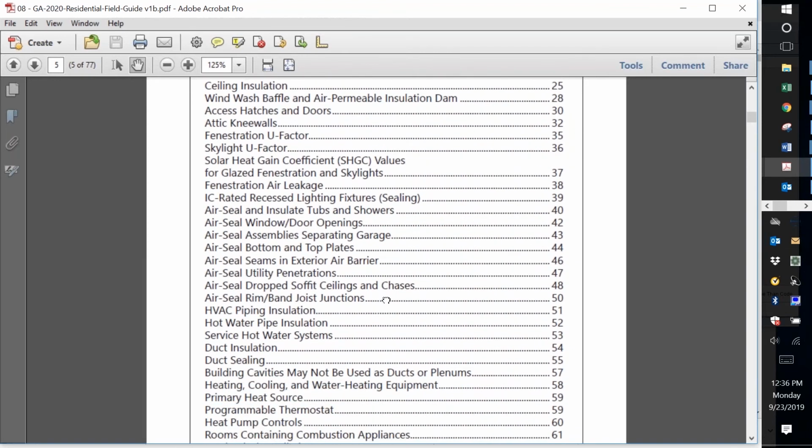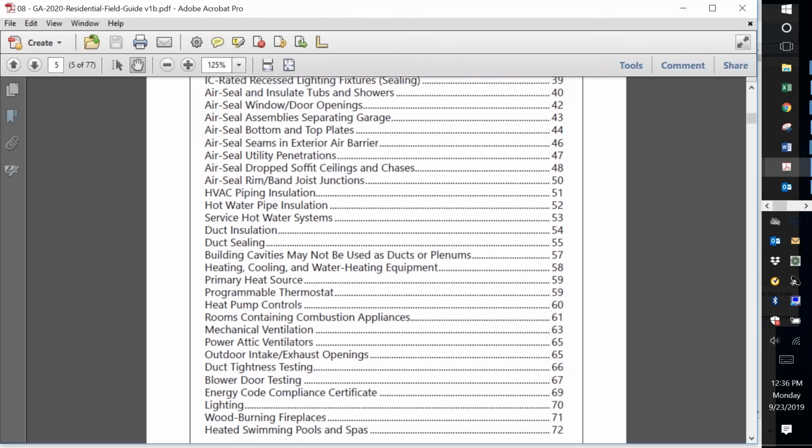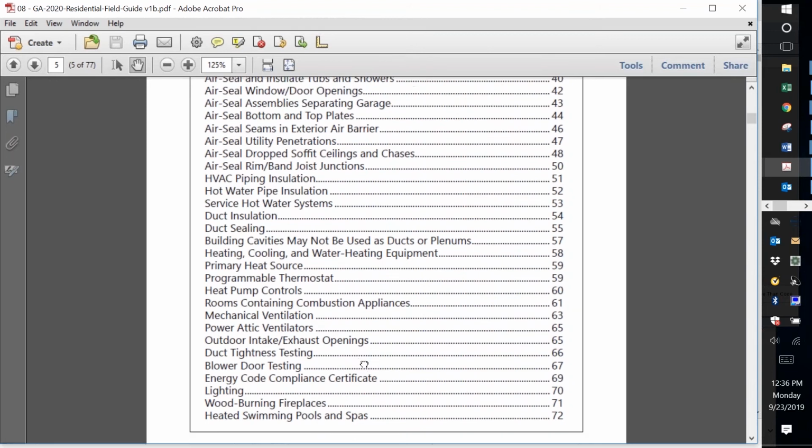Especially code. So that's kind of, I'm scrolling down so people can get a sense of it. Lots of air sealing details, and we'll look at it in a second. But the idea is that we can go to this section. There's also stuff about mechanical systems in here, and blower door and duct testing, and the certificate.